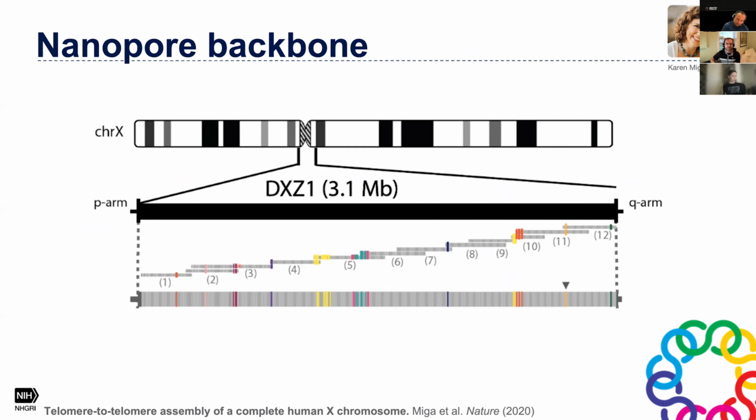And this is a pictorial representation of the DXZ1 array. This is a centromere on chromosome X, which was the largest repeat on chromosome X when we resolved that. And so because we see 2 reads that have this purple structural variant and another 2 reads that have these 2 yellow structural variants, we can make this kind of tiling path of the longest reads through here using these little breadcrumbs of variation. We're not sensitive enough to SNP levels, like I said, but structural variants. We can make this kind of tiling path.